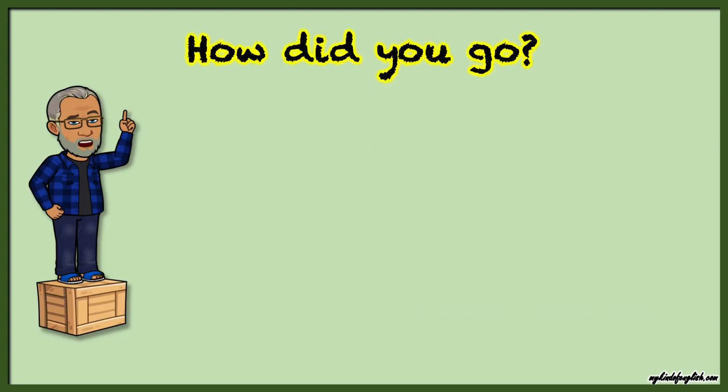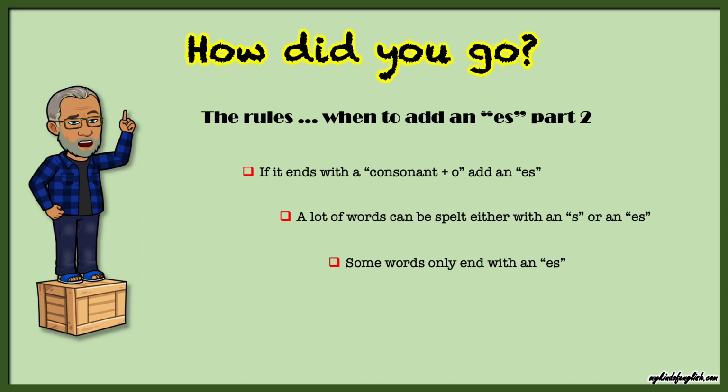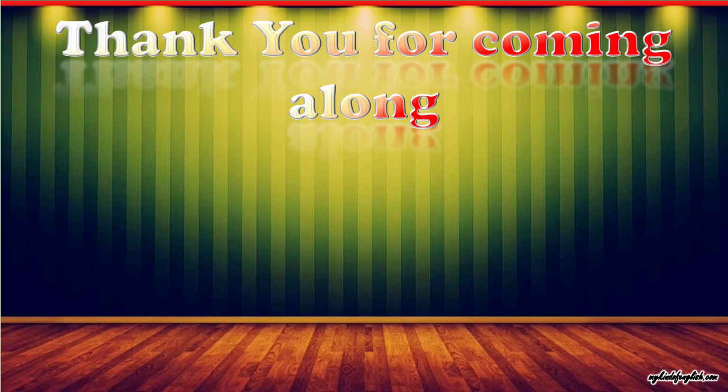How did you go? The rules. When to add an ES Part 2. If it ends with a consonant plus O, add an ES. A lot of words can be spelt either with an S or an ES. Some words only end with an ES. Musical terms end with an S.